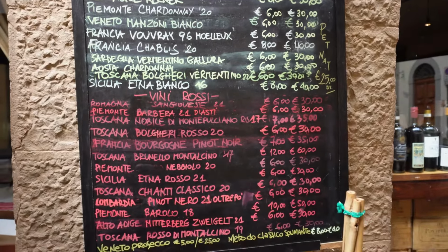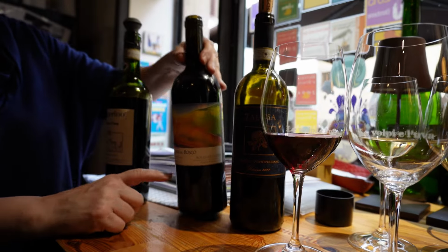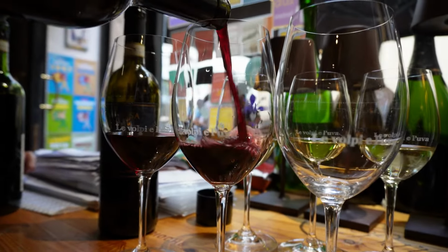San Gimignano, Tuscany. And this is Vermentino di Gallura, Sardinia. Chianti Classico, the grape is Sangiovese. Bolgheri from the Tuscan coast is Cab and Merlot. And this is once again Sangiovese, but of a different zone, and it's a reserve. And it's Nobile di Montepulciano.